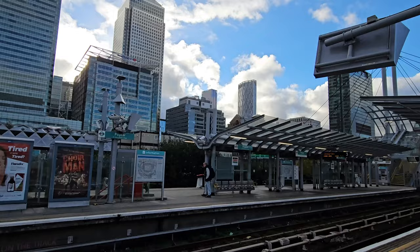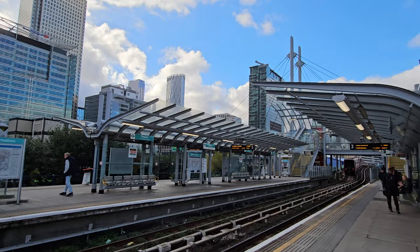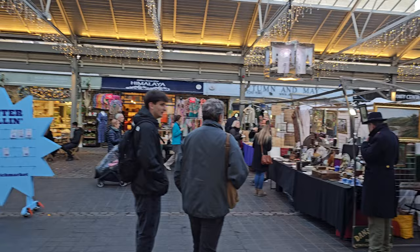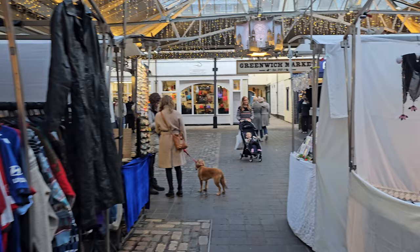While on the way to the Maritime Museum, I decided to take a detour and go through the Greenwich Market, and really the whole town of Greenwich, which is part of London, but almost on the outskirts of London. It's a beautiful area, has a lot of shops and little restaurants, so definitely take that route while you're on your way to the museum.